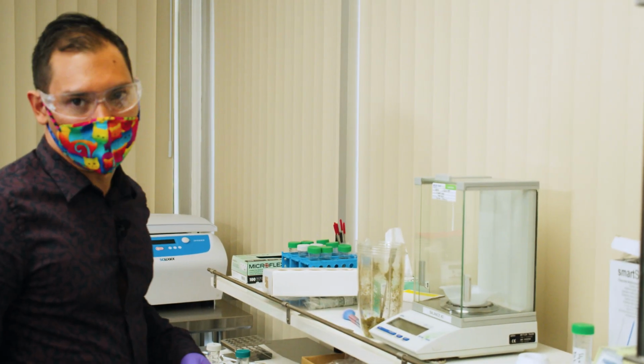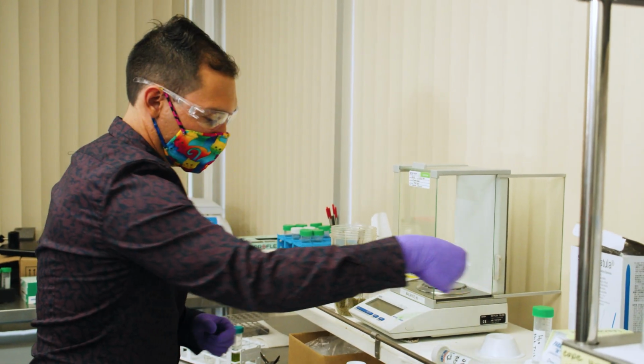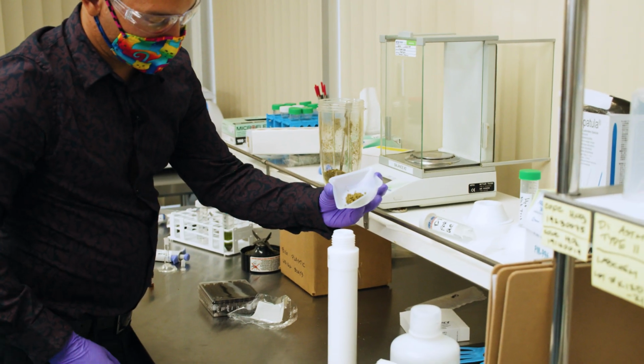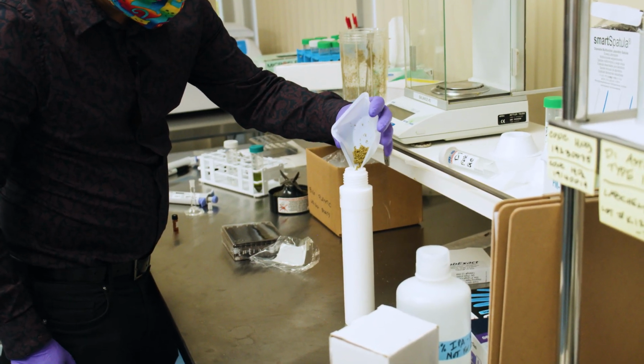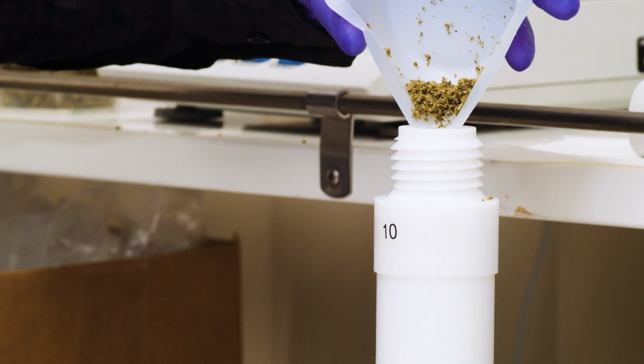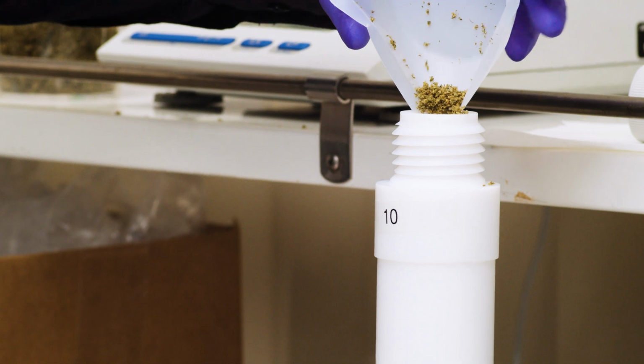So we're going to go ahead and take our sample, and we are going to place it within our digestion vessel here. So now we're going to move over to the hood because we're going to be working with some acids in order to digest our sample.